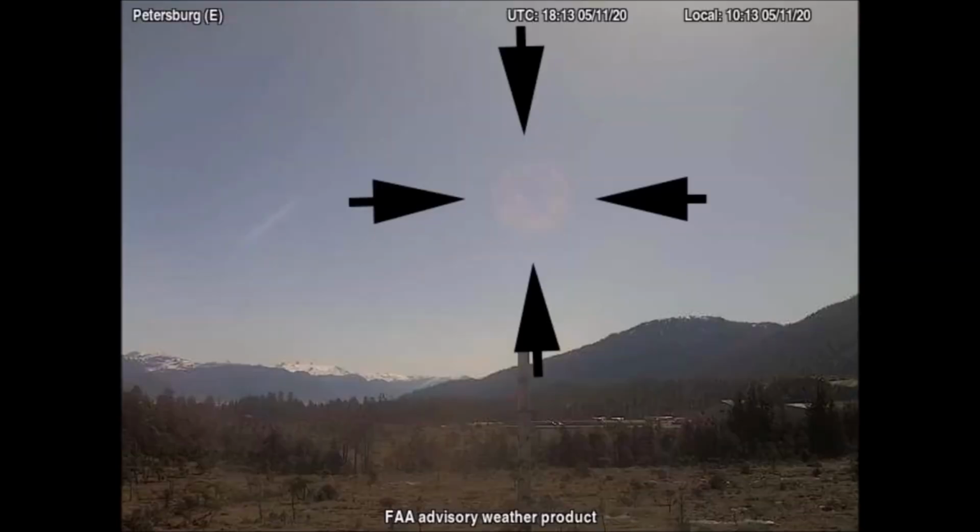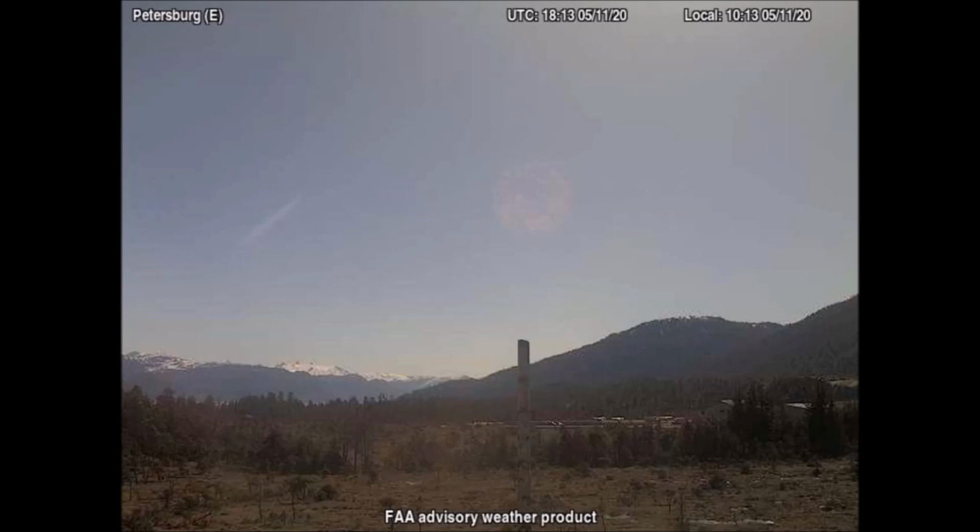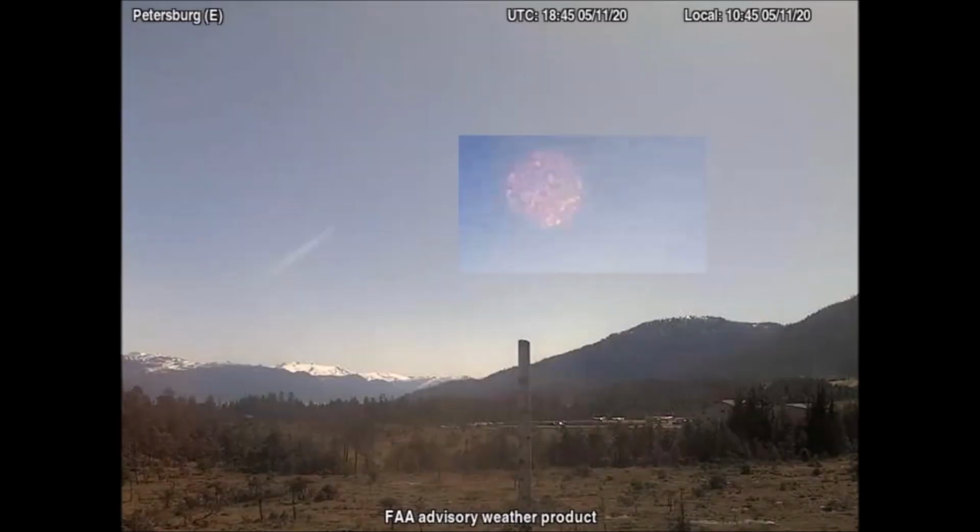The east-facing camera in Petersburg captured that same red, iridescent celestial object that we just saw on the northeast-facing camera in Sitka. I'm not sure what makes it look shiny, but this is definitely a sign that we are living in the last days.